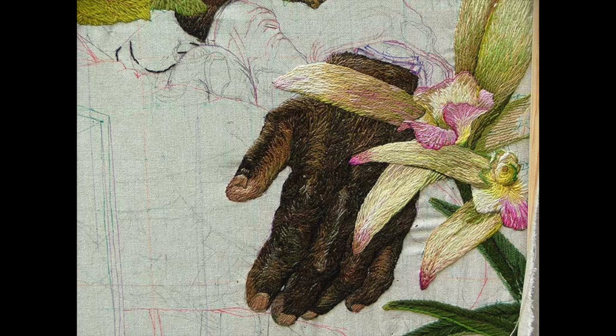A lot of people work from photographs because it's just too unwieldy to have someone sit for you for 3 months. So we use photographs, but I don't want to make an art piece of a photograph. And I always encourage my students to go beyond what is right in front of them.